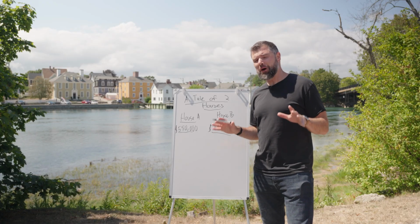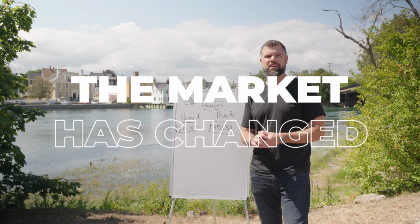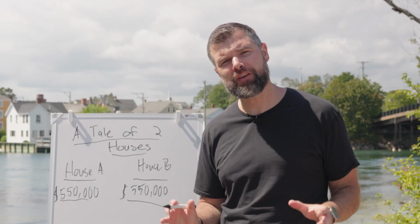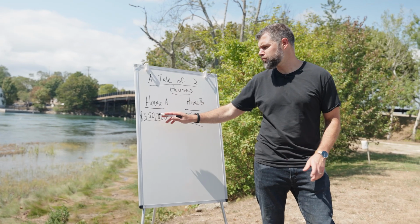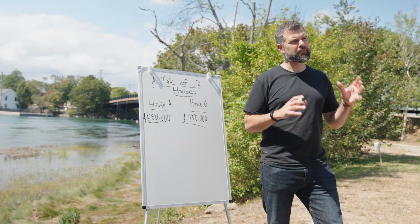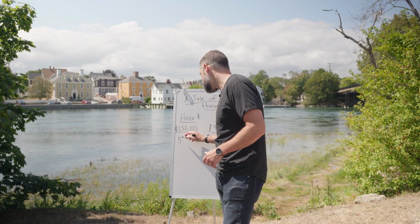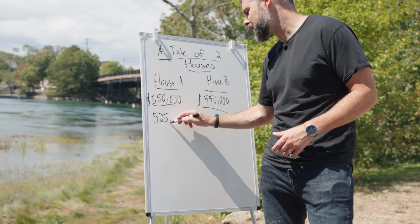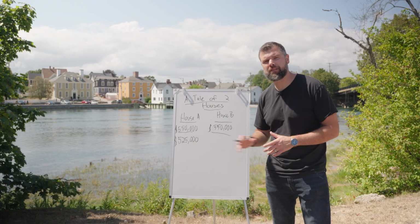Savvy sellers right now understand that the market has changed and it's really important to continue to drive buyer activity. And so they look at the market value and they say, okay, well, our house is priced at $550,000. So we're going to take what we call an event pricing strategy and actually list the property at $525,000. So we're going to go about 5% underneath the market value.